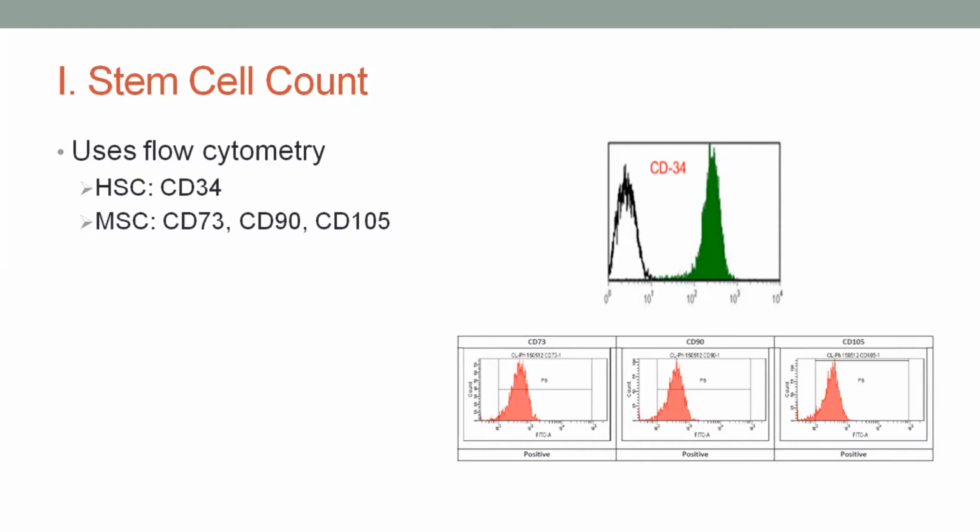So for hematopoietic transplants, we already know the usual dosage, which is about 3 to 5 million per kilogram of body weight. So it is dependent on the weight of the recipient. Meaning, if you have a small donor that's going to give to a bigger recipient, then you will have to collect more, even on succeeding or multiple days. On the other hand, if you are working with mesenchymal stem cells, the markers that are used are CD73, CD90, and CD105. These are the markers accepted by the International Society for Cell and Gene Therapy.